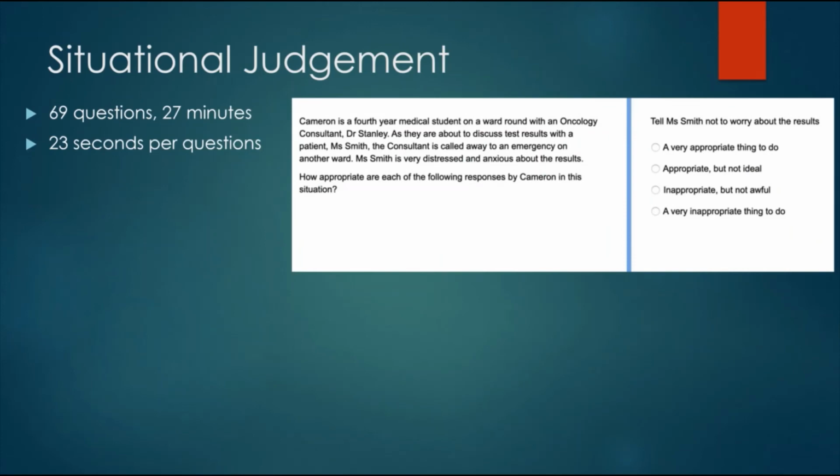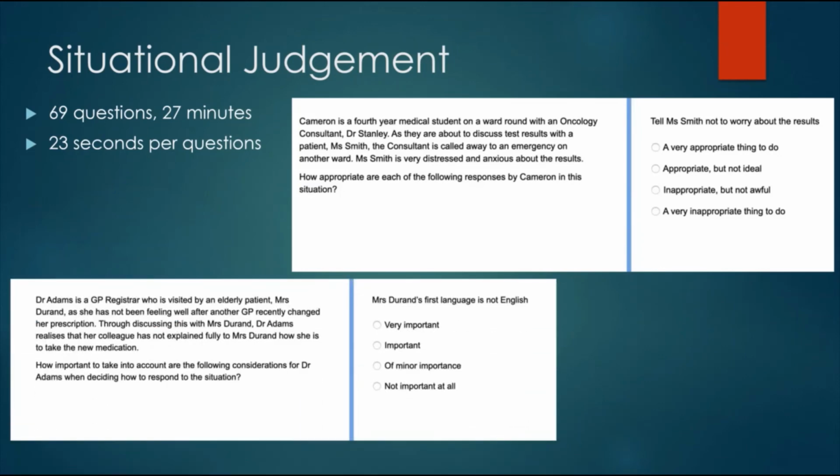So this is an example. So in this case, you would have to choose from the very appropriate to the very inappropriate option. And in the second, you would have to choose very important to the not important at all. So these are the main two types of options that you would be given in the situational judgment.